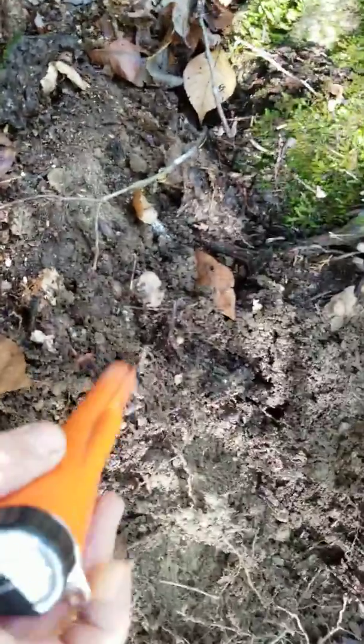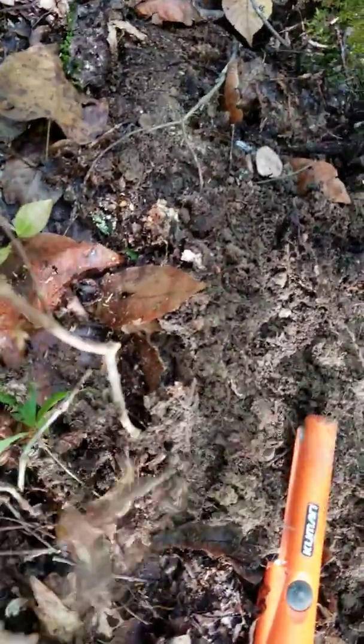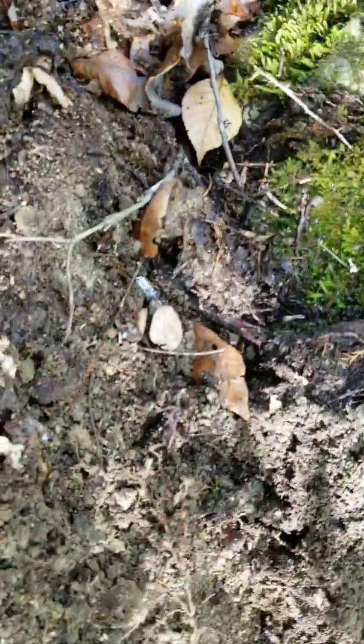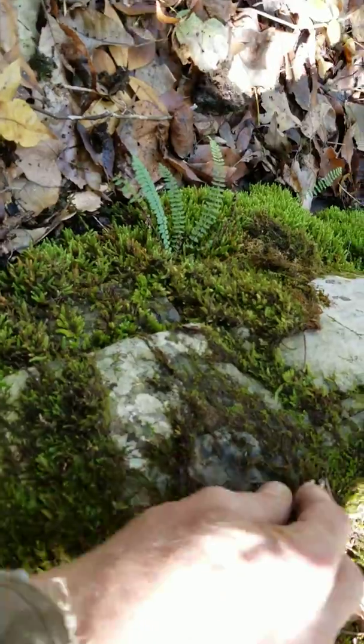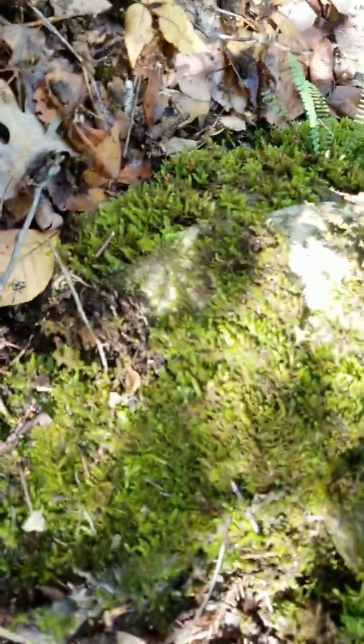So it's moved on us. Probably a bullet. Nope. Right there it is, laying right there. Shotgun shell. Looks like a 12 gauge. See if I can just clean some of this off lightly. It's in pretty good shape too.